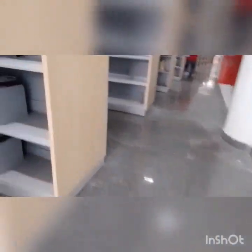For the Ganit department, for the physics department, and this is the area for washroom. For the chemistry department, books are there. For the biology department, this is the area for the study.